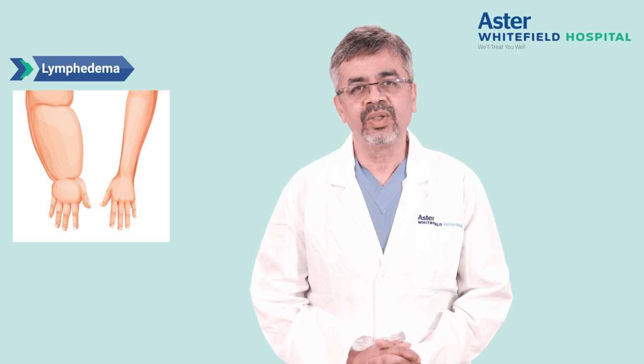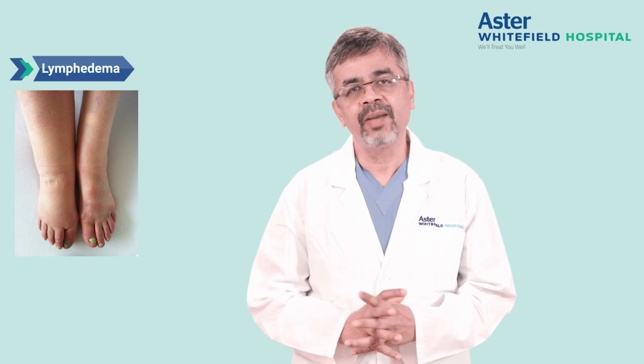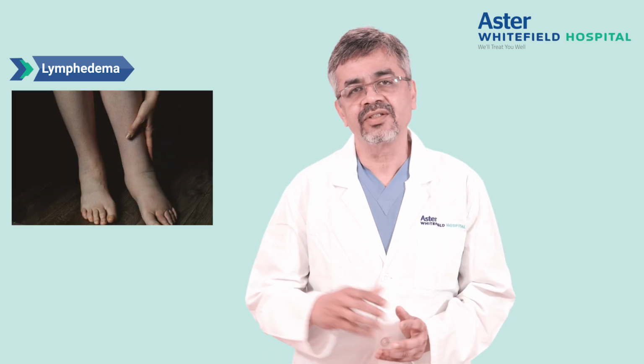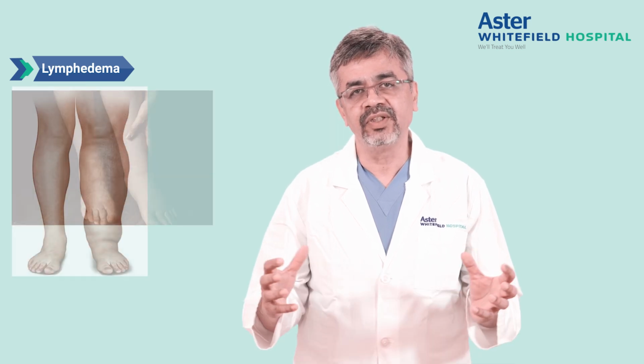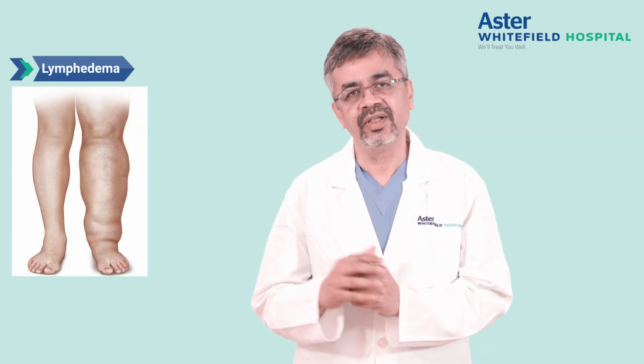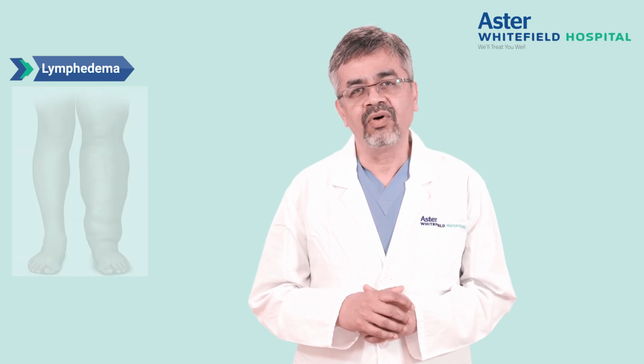It can happen because of some infections like filariasis, or most commonly these days we see this lymphedema happening after cancer surgeries. In cancer, they remove lymph nodes to prevent spread of the disease, and as a side effect of this, the lymphedema develops. What do we have for treatment of lymphedema or prevention of lymphedema?